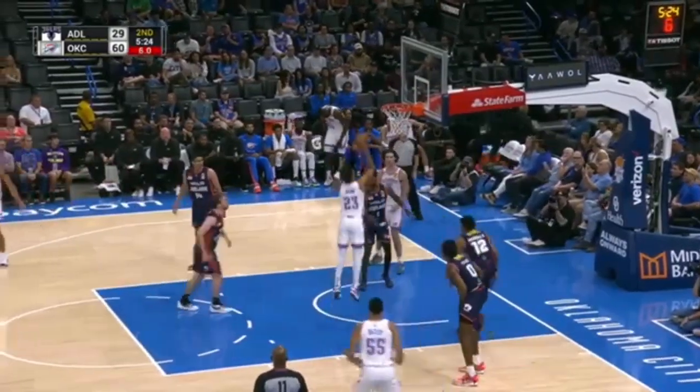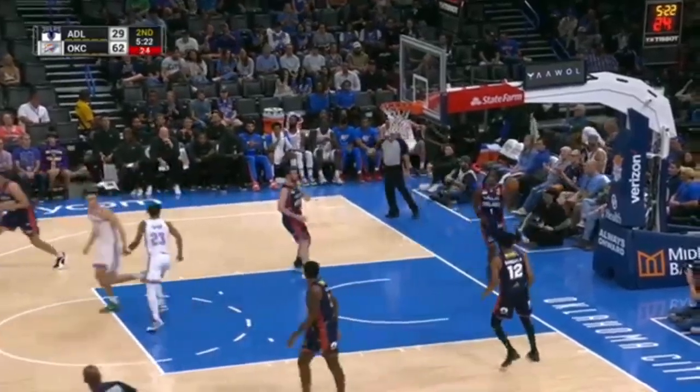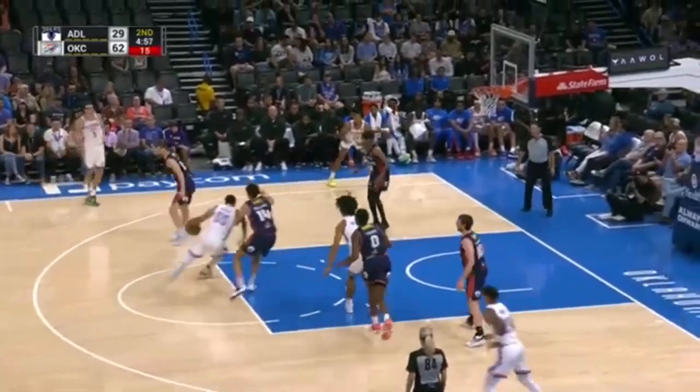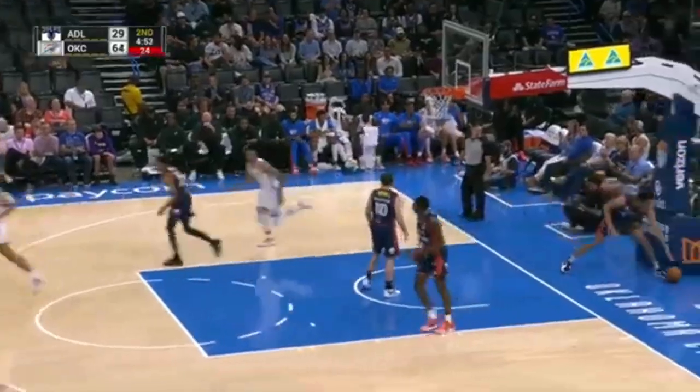Nice cut, man, little ball fake. Oh, he sprung himself free. That's just a good play. It's clearly a foul-baiting move. Nice one there by Bazley. Speaking of the move, well, he went with the right hand that time on the left side of the rim.